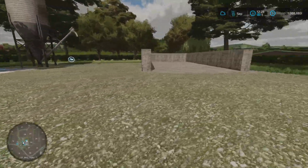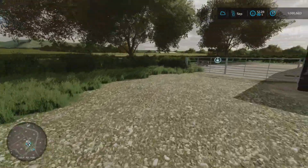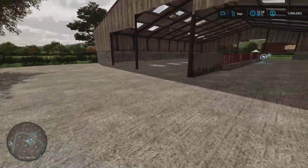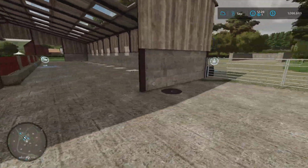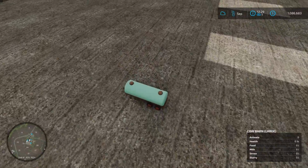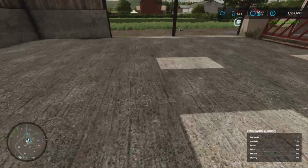So there's a silo over here and a manure pit, and then a place where you could load, like have the cows, milk the cows, do all that. And of course, collectibles everywhere. But I hadn't been in here yet.